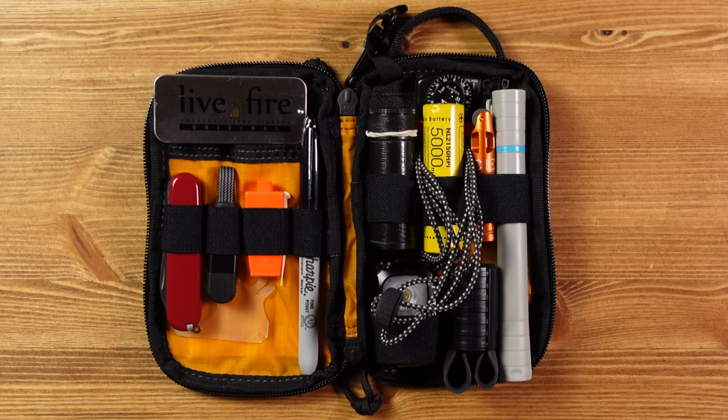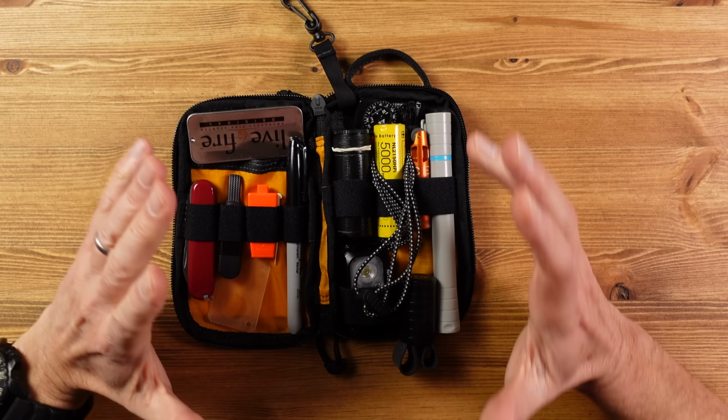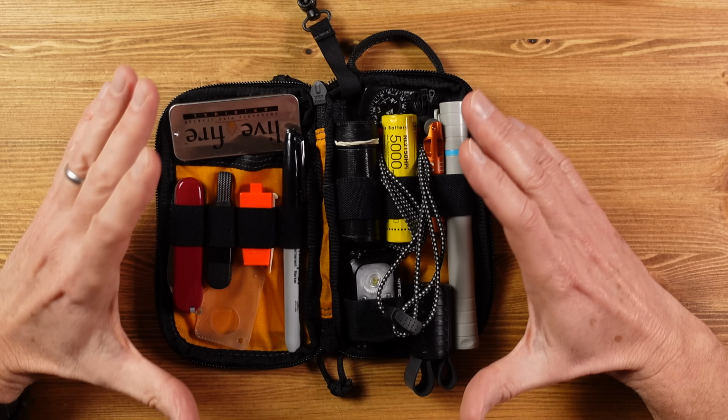So here we have everything transferred from the Maxpedition, and it doesn't actually quite fit and I can't close it. The pouch is a little bit thinner, it's 0.75 or 3/4 of an inch thick, whereas the Maxpedition is an inch thick, and I think it might be a little bit smaller. No fault of the Vanquest for that.